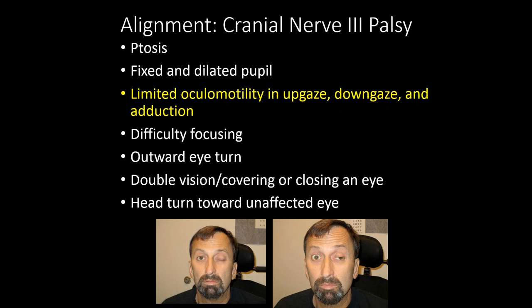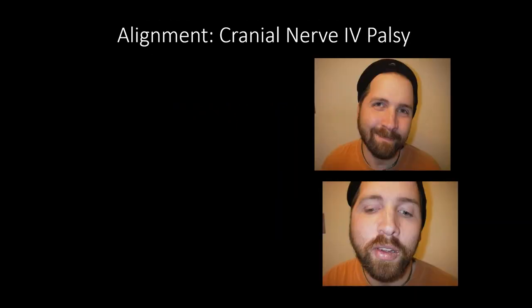And then posturally, when this is happening, a person can sometimes get their eyes aligned if they turn their head towards the unaffected eye. But then they develop a postural change, where they're keeping their head turned horizontally off to the side instead of in midline. And we know that that affects all sorts of things with balance and posture because of all of the balance and posture receptors that are in the neck. So there's cranial nerve 3 palsy.